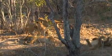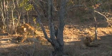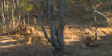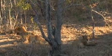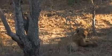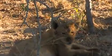One, two, three, four, five. Stunning. Must be the five oldest cubs. There is a very noticeable difference. Absolutely wonderful. I think Amber Eyes is just cross because it's been a long mating period. Her tolerance is waning thin.